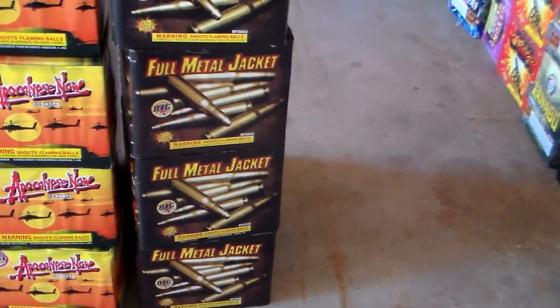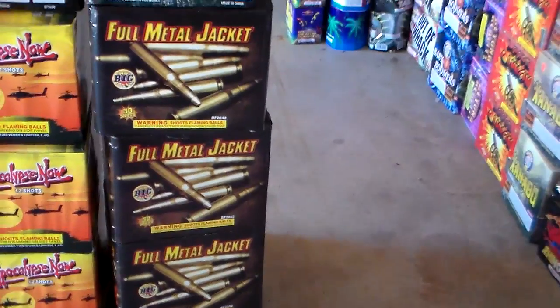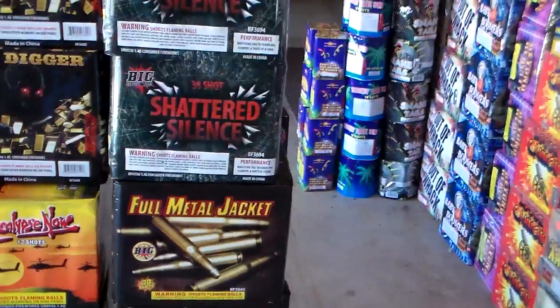Then over here, we've got Full Metal Jacket. This is probably the prettiest horsetails that I've ever seen. It's a 30-shot cake. Doesn't last very long, but really nice. We'll have all 4 of those going off at once.